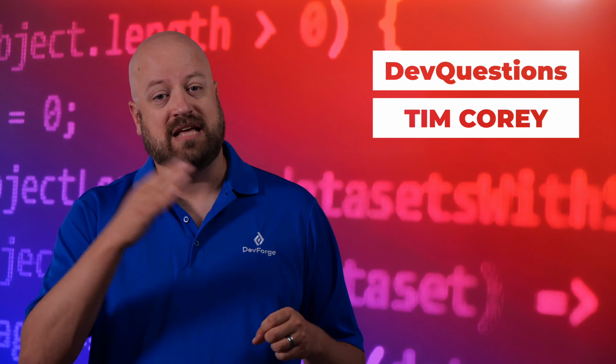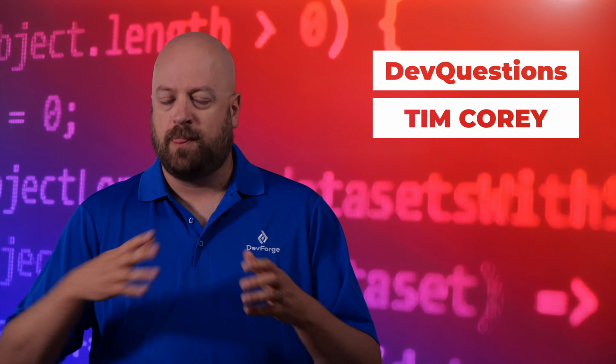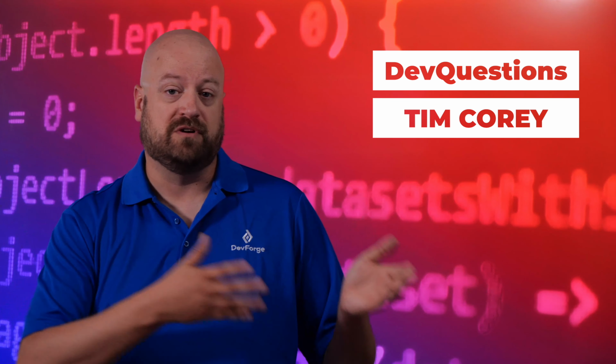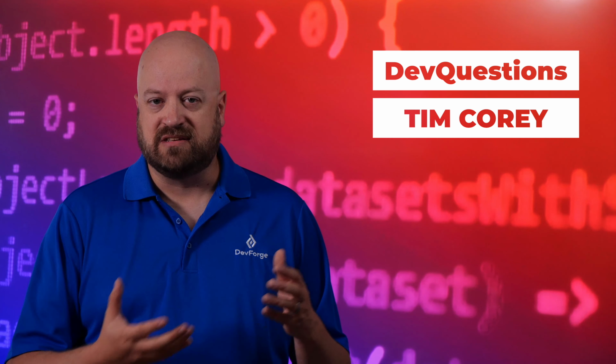Now, the second option would be to upgrade to the LTS versions. So you'd be on .NET 8 right now, and then next year, you would start the process of moving to .NET 10 over the course of, let's say, a year, because you have that extra year of support for .NET 8. So what benefits and drawbacks does this have?